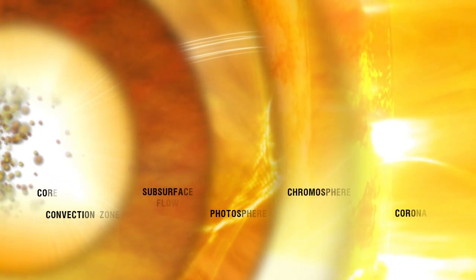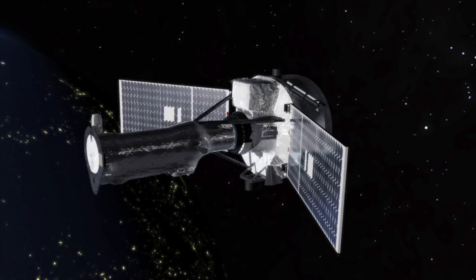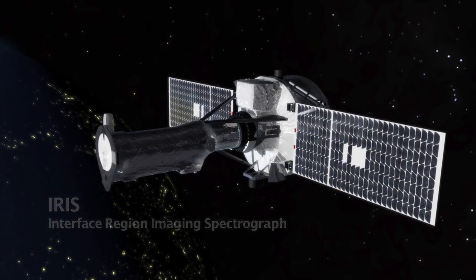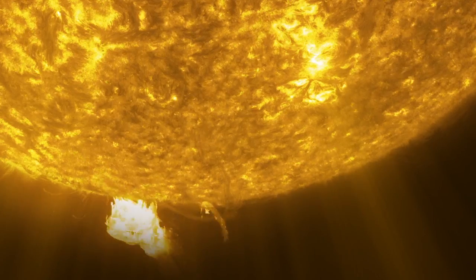But then something very interesting starts to happen, which is that it starts to get hotter again. This layer, where the temperature mysteriously begins to rise again, is called the chromosphere. It lies in an interface region between the photosphere and the corona, the hottest and outermost region of the sun's atmosphere. Observations from the IRIS mission will help distinguish among numerous theories on how the corona is powered.